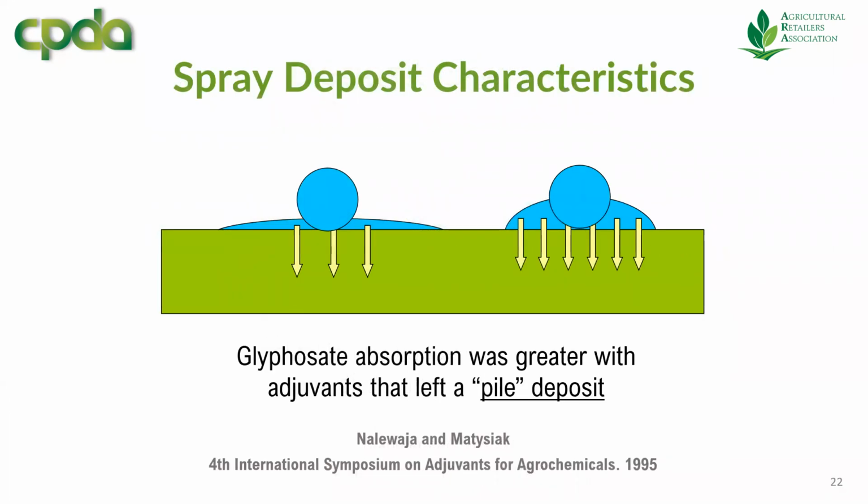Some work was published back in 1995 where they theorized that this was due to something they called the pile deposit effect, which essentially confirmed what was noted earlier: if you had all this glyphosate concentrated in a smaller volume of water, the uptake was greater. And adjuvants that allowed that to happen would in turn enhance the performance.